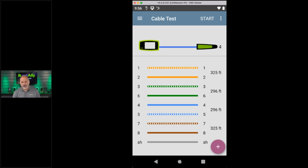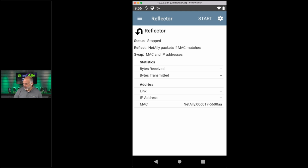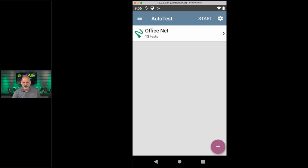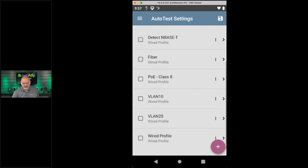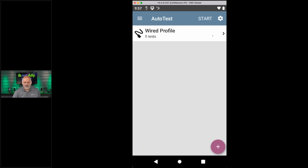Now, we're going to look at how we can use this as a reflector. In this case, I can turn on my reflector. I'm going to need to hook this back up to a link right there. I'm going to hit start. Let's run an auto test. We're going to link this up to the network. We'll select a simple auto test, start that, and get it connected up to the network.